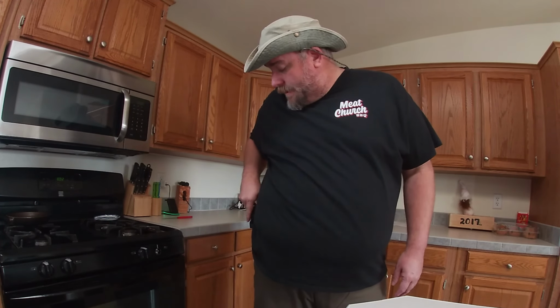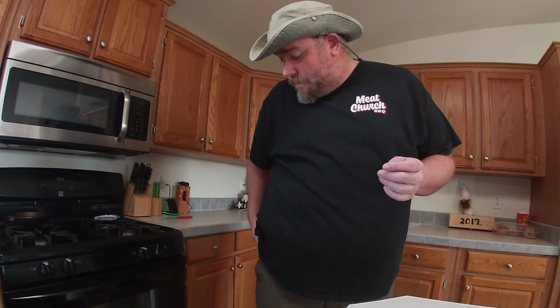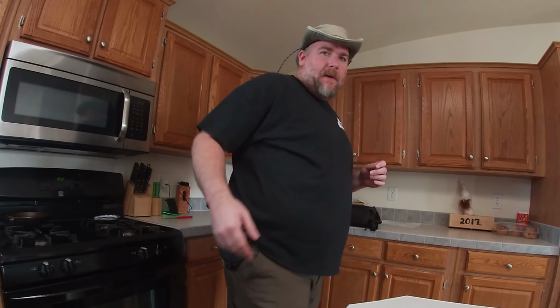So this is basically how I wear it. I only really wear the gun at the range, but it's easy to pull. It doesn't have, you know, like a level 3 retention or anything like that. It's all friction, but it fits fine. I like it. It's always treated me good.